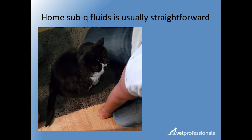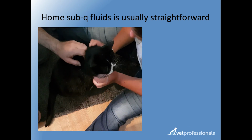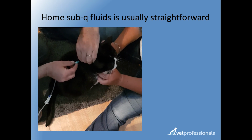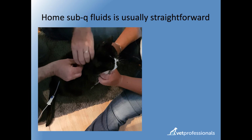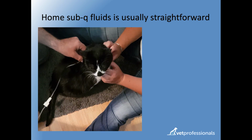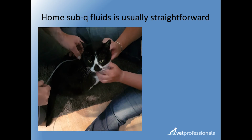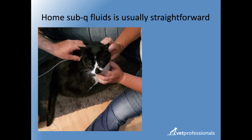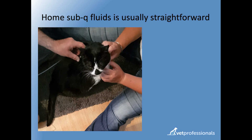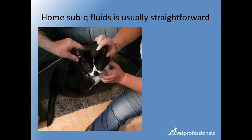I showed this video in a previous CKD Zoom session that we did. This is Buff getting some fluids from his owners at home and demonstrating just how very straightforward this is. So he has a little needle put in the scruff. That needle is attached to what we call a giving set, which is tubing that goes to a drip bag, and he sits and has a little cuddle and a chat while the fluid goes in. And most cats receiving these subcut fluids will have some fluid every day, perhaps every other day, to help support their fluid requirements.